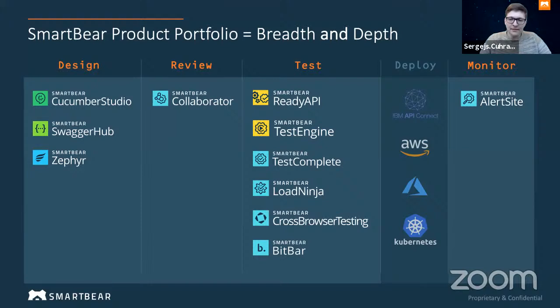We are a very QA and testing focused organization. We have testing tools for API testing automation space with Ready API. We have the UI test automation with Test Complete. And we also have cross-browser testing, which is our multiple device testing tool. So you can test across various browsers, phones, and devices, desktops as well. We don't have any tools in the deploy phase, but we do integrate with a lot of the big players, such as IBM, AWS, and Kubernetes. And in the monitor phase, we have a synthetic monitoring tool called AlertSite. So you can see we have a wide variety of tools, and you can learn more about those on smartbear.com.